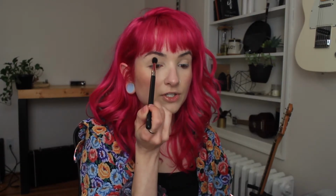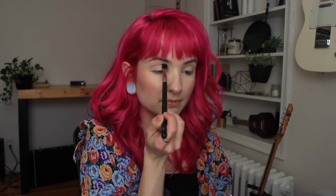So for my eyeshadow, I'm actually just going to take that same bronzer that I used on a fluffy brush, and I'm just going to run that through my crease just because I have concealer on my eyelids and I don't want them to be stark white in comparison to the rest of my face. So this just adds a little bit of color and warmth to my eyelids.